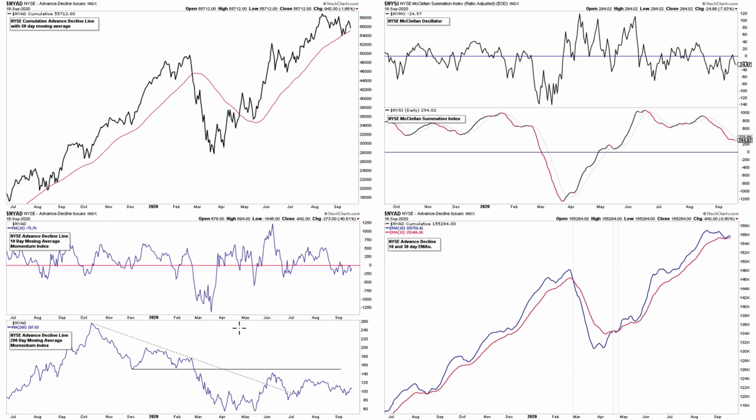The momentum index is down here. So this is the 200-day moving average momentum index. This is what Stan Weinstein called the momentum index in his book. And this is the shorter term 10-day momentum index, which gives you a much quicker oscillator. And when you're in a strong bull, this will be in the upper half, breaking out. And we can see when we're in a neutral phase, it tends to consolidate around the 0 line.